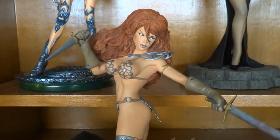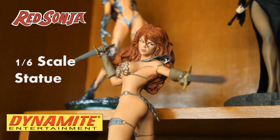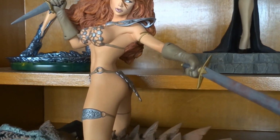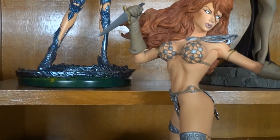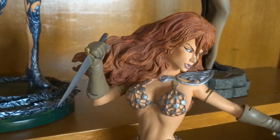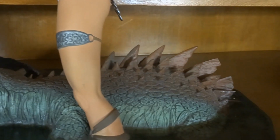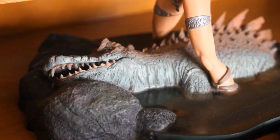Now, another Red Sonja statue. This time it's, again, from Dynamite Entertainment. This is based off Mark Silvestri's art. Okay, there's a debate between me and my friends about who's a better artist, Mark Silvestri or Jim Lee. And me, I'm like, Jim Lee all the way, bro. This is a very good statue. I like how it was made. And of course, Red Sonja had to kill another innocent creature, because that's what she does. See?